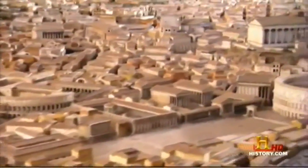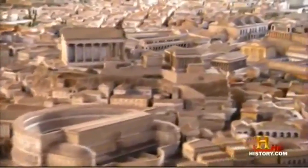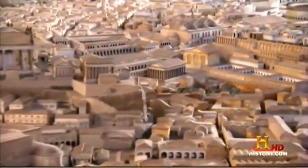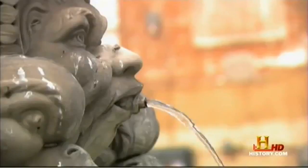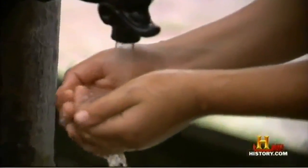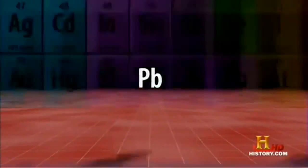But it was Roman engineers that first used lead on a grand scale. They took advantage of one of lead's key properties, its malleability, by shaping it into an intricate network of pipes that delivered water to the imperial capital. The vast plumbing system inspired the Romans' Latin name for lead, plumbum, which is why lead's atomic symbol is Pb.